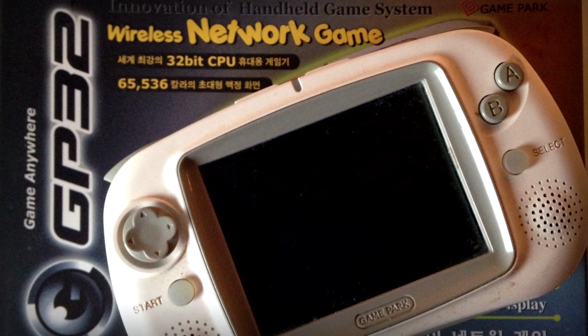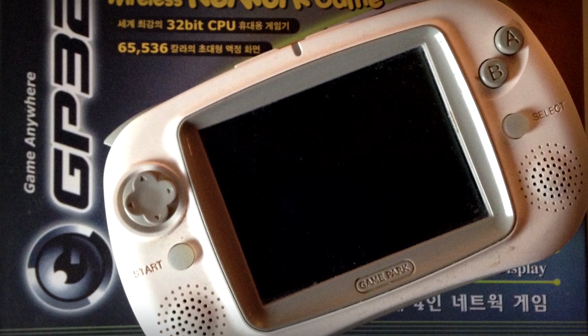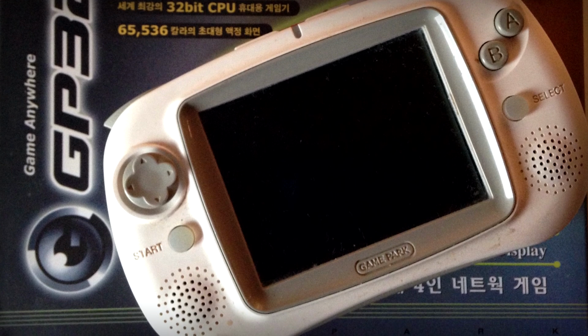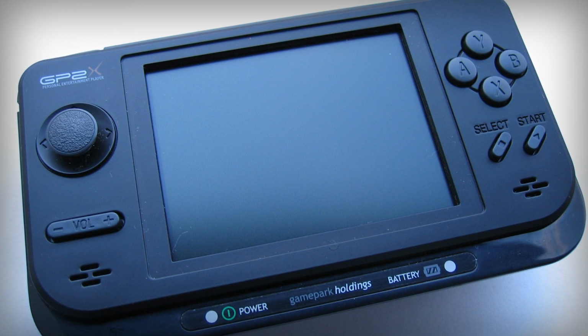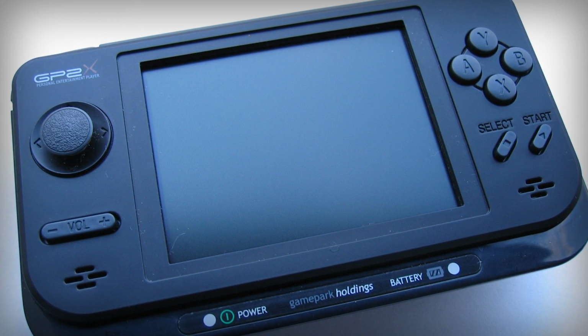Next up was Game Park's GP32 in 2001. The system was released in South Korea, but never made it anywhere else. Despite its limited release, the system did gain popularity among the do-it-yourself gamers thanks to its open source platform and emphasis on user-generated content. Shortly after its failure, Game Park reassembled as Game Park Holdings and created the GP2X. It also failed.